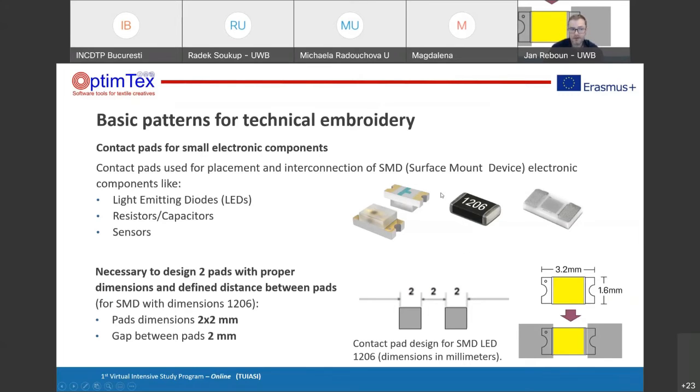So they are emitting light and they are blinking or lighting. You can also have resistors or capacitors, so electronic components, or even sensors. For example, this is the temperature sensor, which can be placed on the textile and works as a sensor device for measuring temperature. The advantage of this technology is that all the components have the same dimensions and same contact pads. And if you want to place this component on the embroidery substrate with embroidery pads, you have to design the pads which will fit the dimensions of these components.